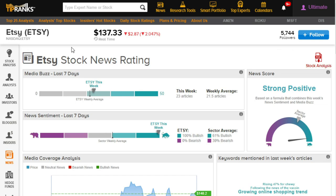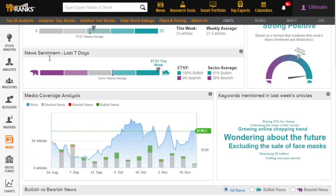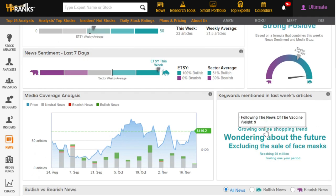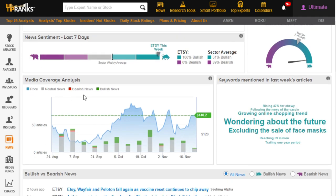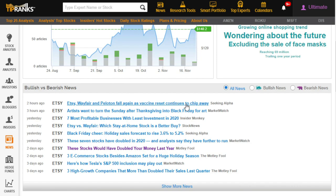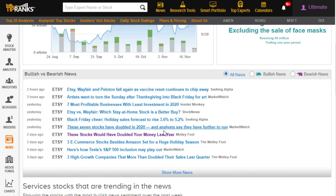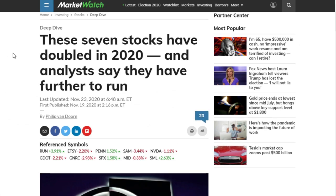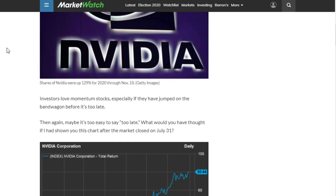Now, if we go to the news section, you get a lot of strong positives. Basically, they use word clouds and a difference between bullish and bearish news. Then they give you some links to what people are talking about. Then, of course, you can actually click on the article. I know MarketWatch, I go there all the time, so this one I could consider a trusted source.